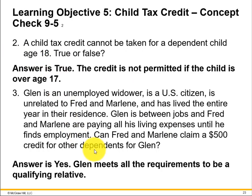Glenn is an unemployed widower. That means he's single. He is unrelated to Fred and Marlene, has lived the entire year in their residence between jobs, and Fred and Marlene pay all his living expenses. Can you claim a $500 credit for other dependents for Glenn? The answer is yes. He is a dependent, assuming he is younger than them. $500 for other dependents.